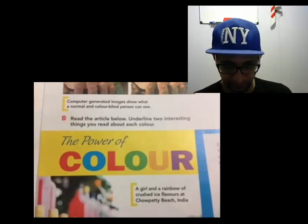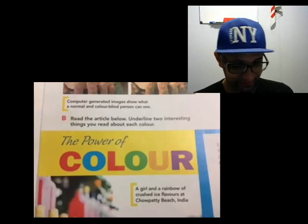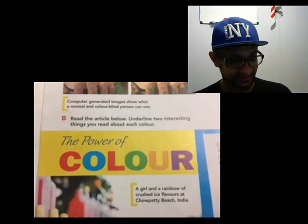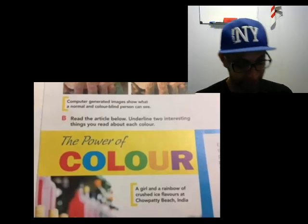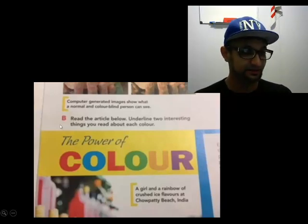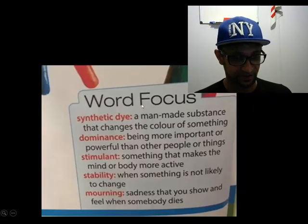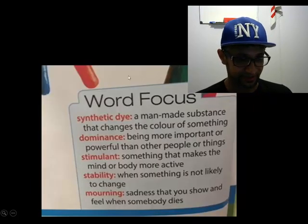Down below you would see a little girl, but the picture is not there. A girl and a rainbow of crushed ice flavors at Chowpatty Beach, India. Okay, the name of this text is The Power of Color. So let's go there. We have some vocabulary related to the text. Okay, I'll show you before.